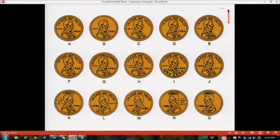So let me just give you an example. Which of these is the correct image of a penny?